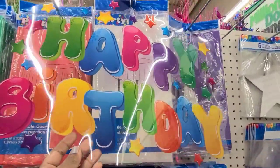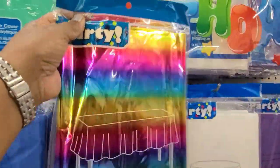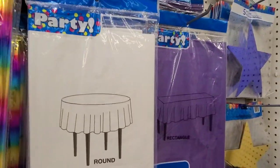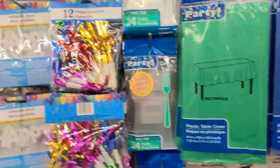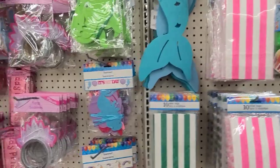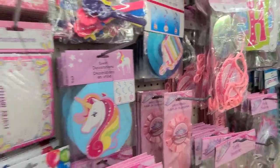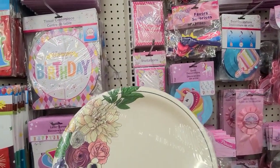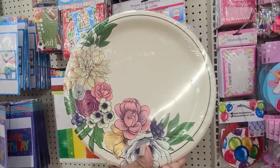This is the party aisle. It's a huge happy birthday sign. Then we got this table cover, which I use to wrap my presents in. A tablecloth, banners, letter banner, and all of those that say happy birthday. And then there are these plates that I hold the napkins for before. And look at the plates, how beautiful. I don't see the napkins here, but I hold the napkins before. Isn't that gorgeous? Really, really gorgeous. Absolutely stunning.